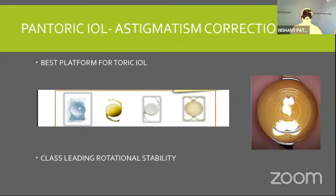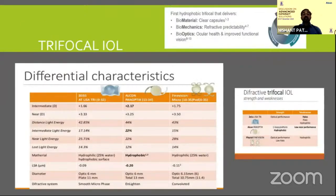So when you look at the visual performance of this IOL, because of the rotational stability, we are now able to correct people with higher astigmatism with the toric IOL. Now, when you combine all these features and compare with what you have, I have no doubt in my mind to say that this is the next generation trifocal IOL. And if I have to close my eyes and pick one IOL for my patients, provided the eye is clinically suitable for a trifocal IOL, this would be the IOL.